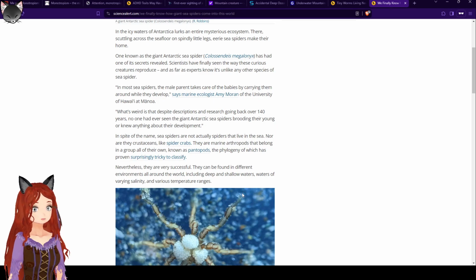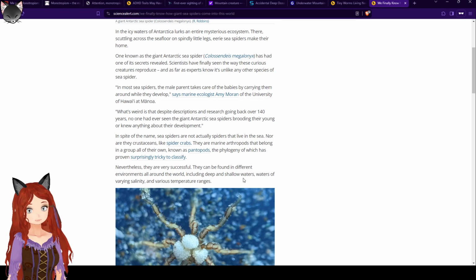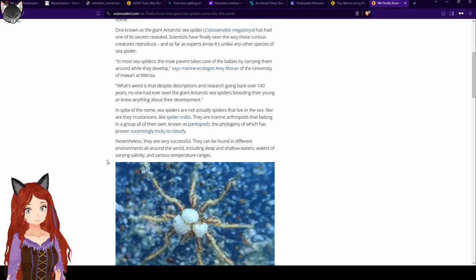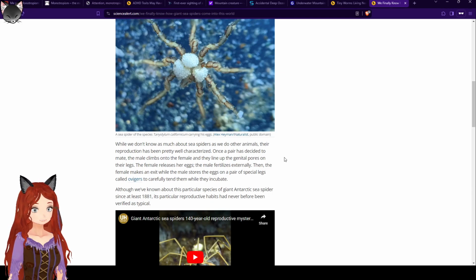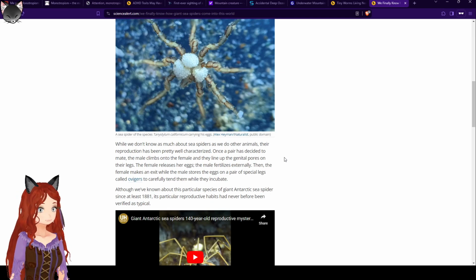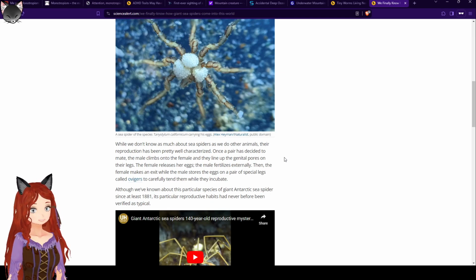Nevertheless, they are very successful. They can be found in different environments all around the world, including deep and shallow waters of varying salinity and various temperature ranges. While we don't know as much about sea spiders as we do other animals, their reproduction is pretty well characterized. Once a pair has decided to mate, the male climbs onto the female and they line up the genital pores on their legs.